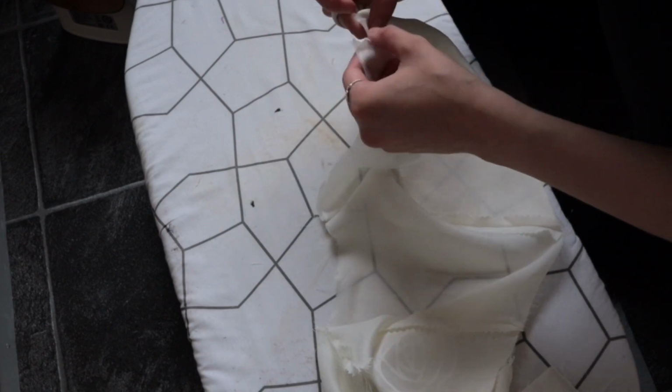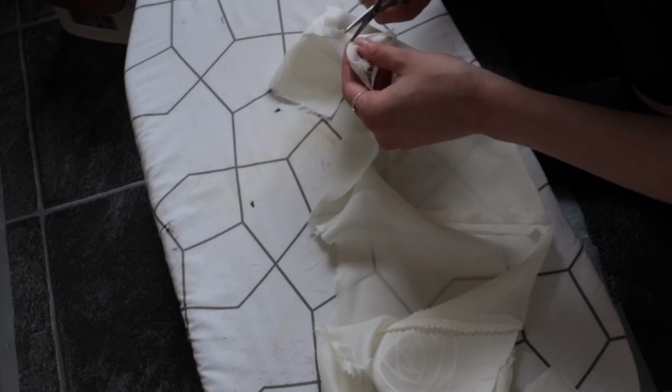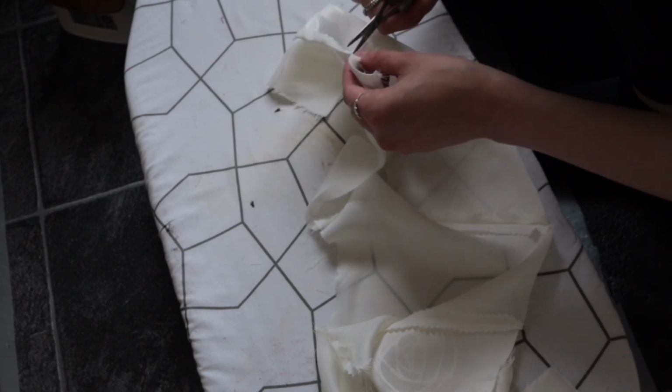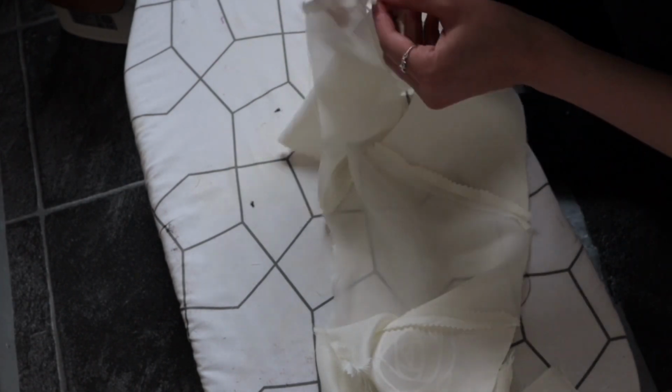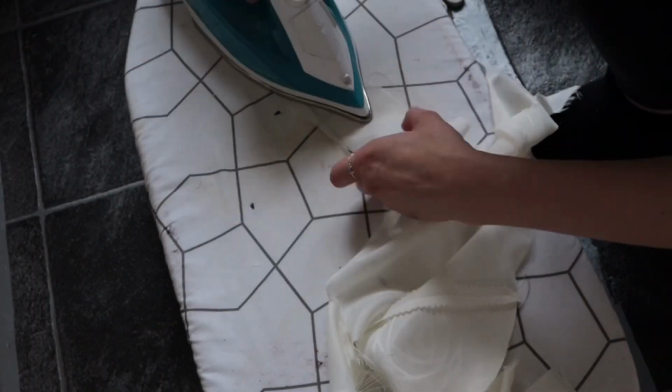It's currently around 3 o'clock. I've been sewing for an hour and a half, so we are getting it done. And we're unpicking the lining. I don't know how I made this mistake because I didn't make it on the mock-up, but I definitely did sew the straps on the wrong way round. I could tell just as soon as I put it on that it was not sitting properly.